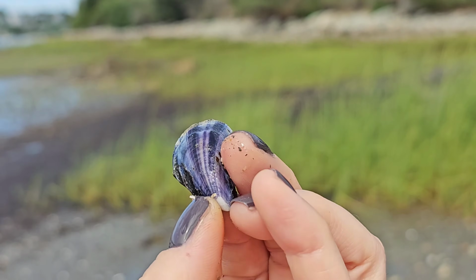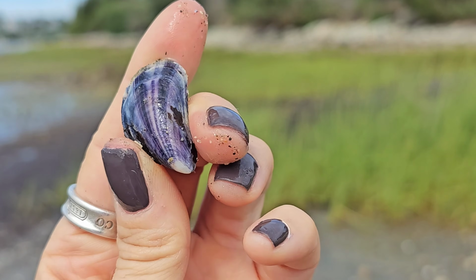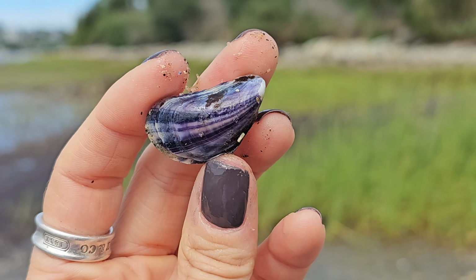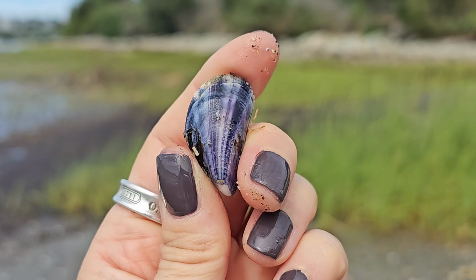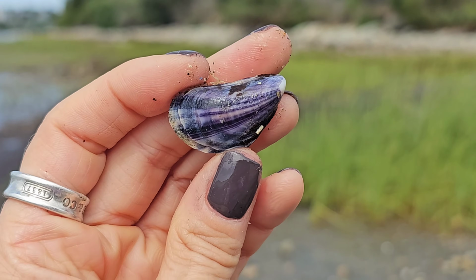So different than what we find on the other side of the island. And it's really not that far away. We're probably about a 1.5 to 2 mile hike in from the parking lot. And it's like a different world over here. It's so fun.